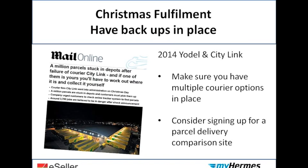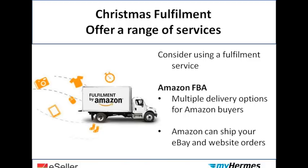And finally, make sure you've got some backup plans in place. Christmas last year, 2014, was an absolute disaster as far as couriers go. Yodel, bless them, just got absolutely flooded and actually had to stop collecting goods from customers for a couple of days. Their network was just full of parcels they couldn't move. Christmas Day, CityLink went into administration. If you were using CityLink, you're having your Christmas dinner, you watch the news in the afternoon, and CityLink's gone bust.